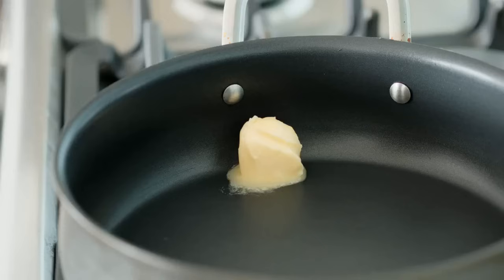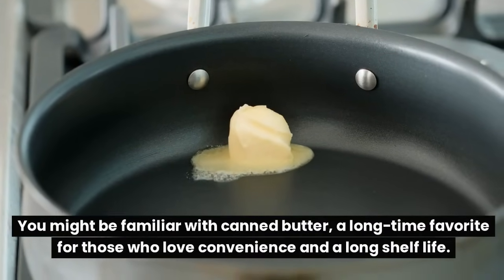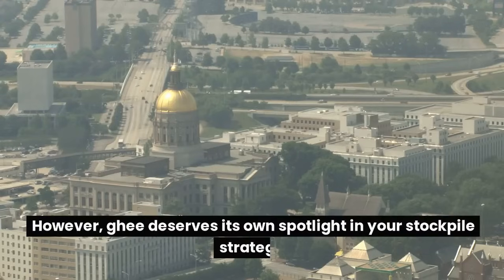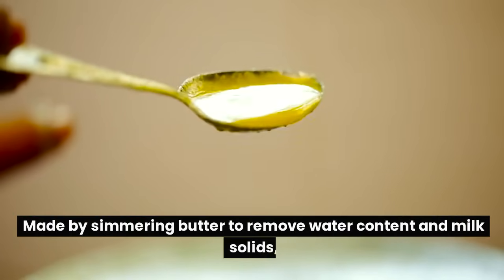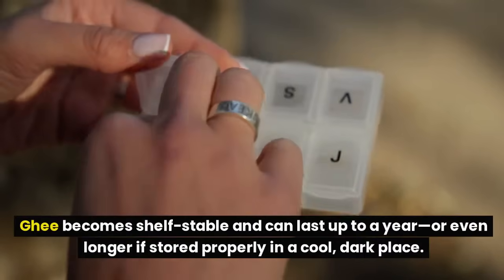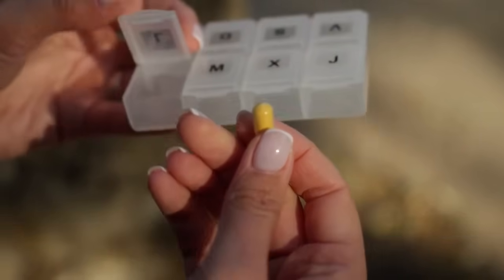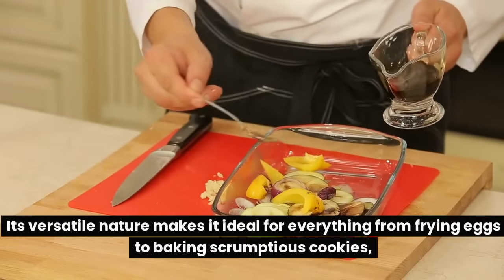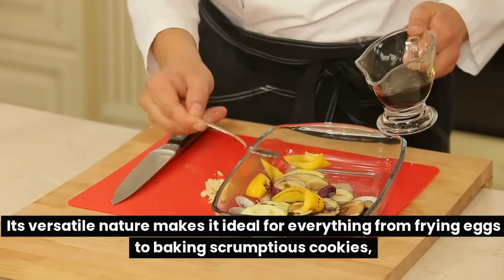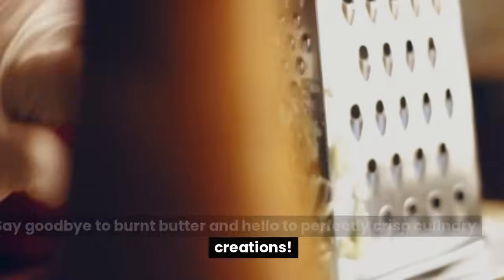Number 1. Ghee. You might be familiar with canned butter, a long-time favorite for those who love convenience and a long shelf life. However, ghee deserves its own spotlight in your stockpile strategy. Made by simmering butter to remove water content and milk solids, ghee becomes shelf-stable and can last up to a year or even longer if stored properly in a cool, dark place. Its versatile nature makes it ideal for everything from frying eggs to baking scrumptious cookies, thanks to its high smoke point. Say goodbye to burnt butter and hello to perfectly crisp culinary creations.